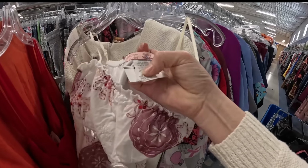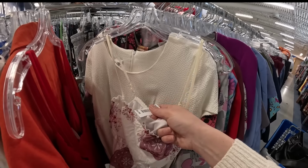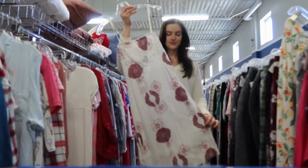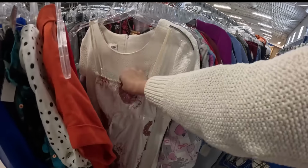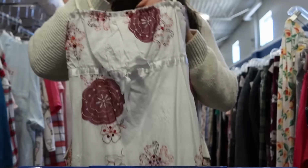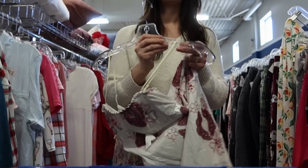Another beautiful vintage dress. This one is from Shadow, which I've never heard of before. It's $6, but I just picked this up because I think it's really cute, very feminine, and it has this embroidery. You also have flowers and this little bow around the bust line. Just really cute. I could see someone wearing this for a concert or a festival this summer. Probably going to price this one for $40 to $45.